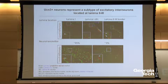And then we tested the neurotransmitter phenotype. We found the vast majority of the eusensory neurons express the excitatory neuronal marker VGLUT2, and very few express the inhibitory neuron marker PAX2. That suggests this is one type of excitatory interneuron, which is located in lamina 2 to lamina 3.